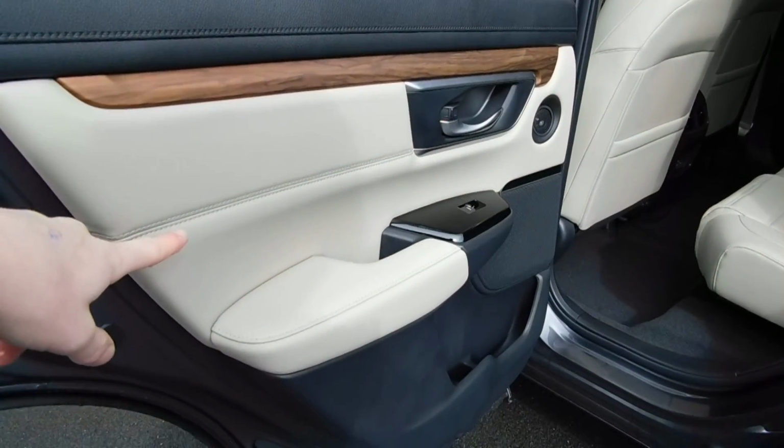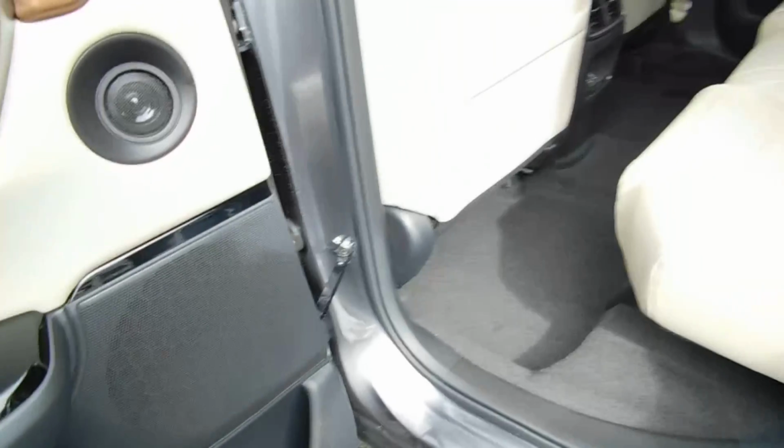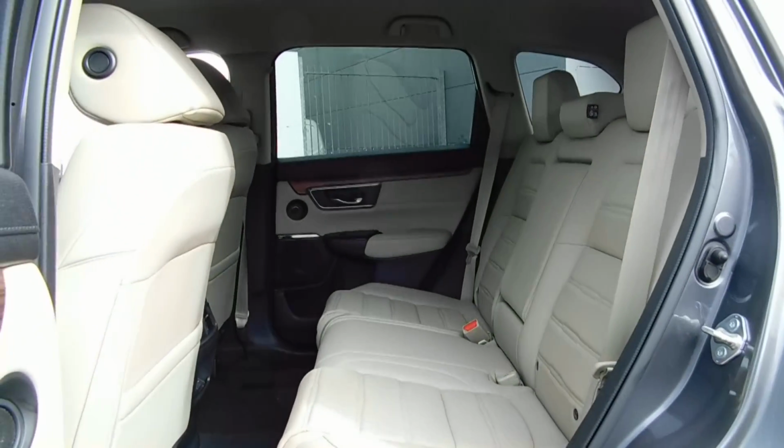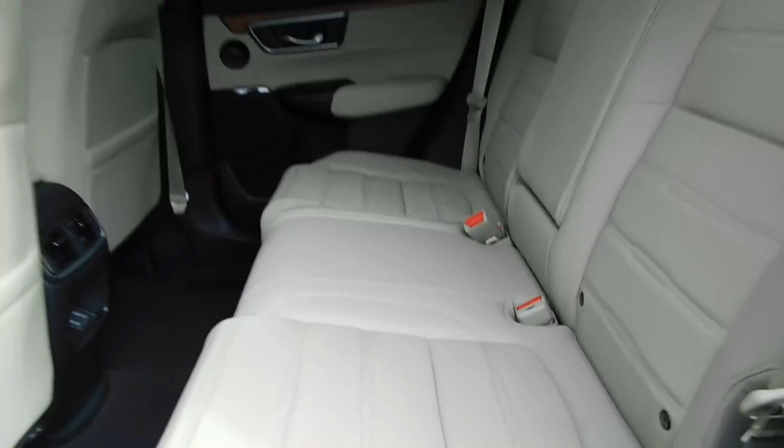So, in through here, big right angled opening access on the doors, absolutely brilliant. Veneer, beige leather, tweeter, another speaker. Stereo is very good in these, especially in these Elegances. And I love the material. These small little lines, it just gives it that nice upmarket look.